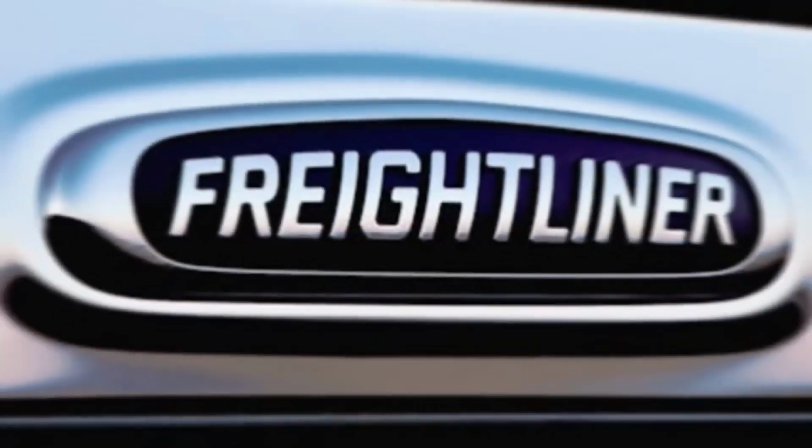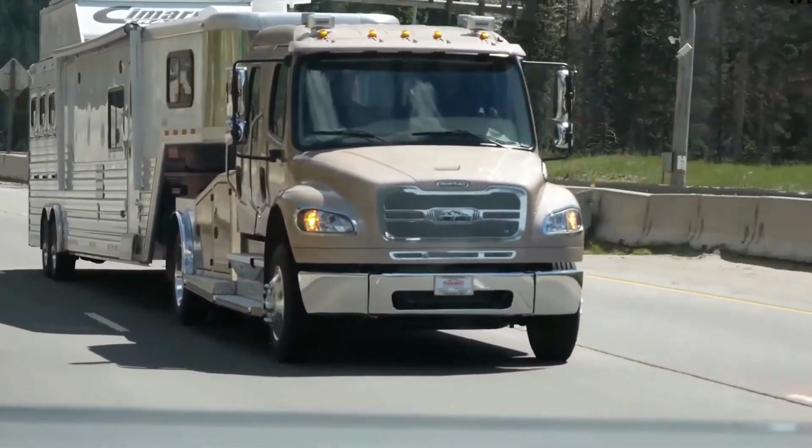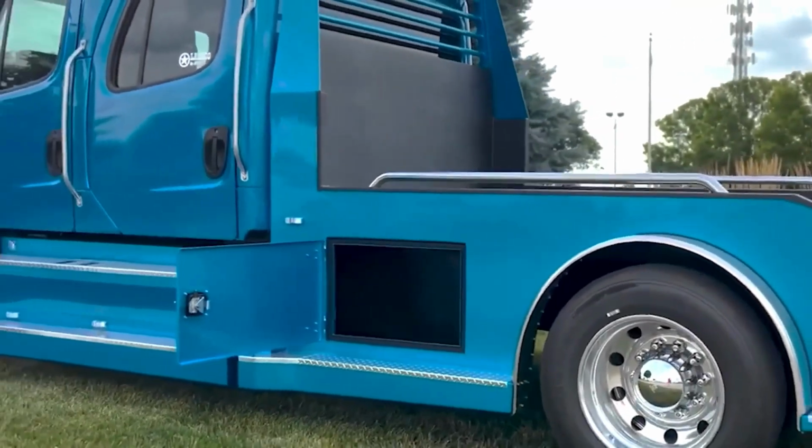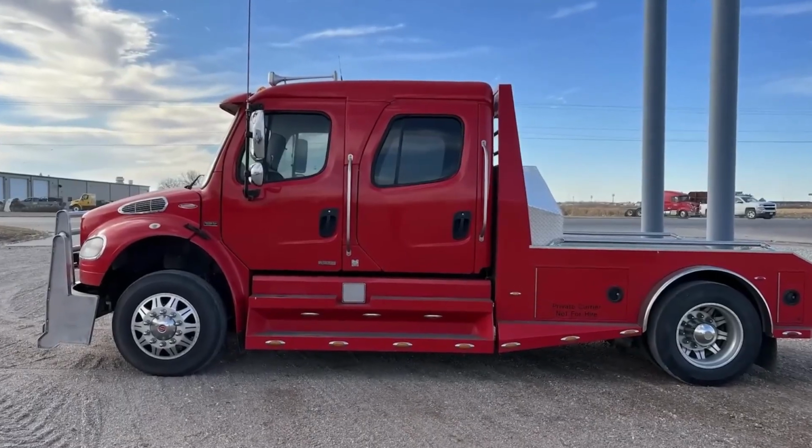In the words of Freightliner themselves, this truck is as tough as nails and ready to be your dependable partner for years to come. And you know what? After looking at these specs, I'm inclined to believe them.